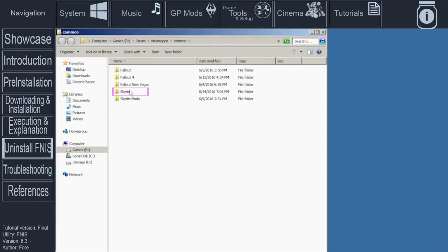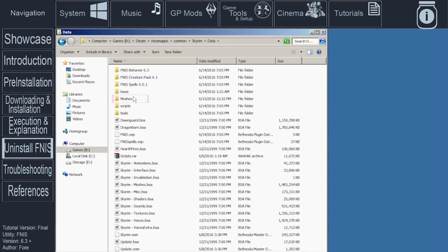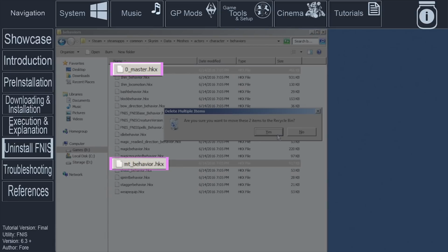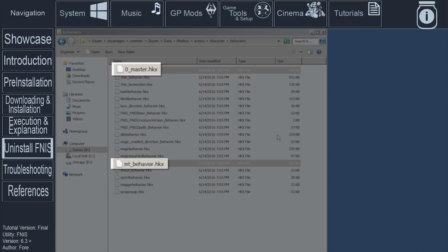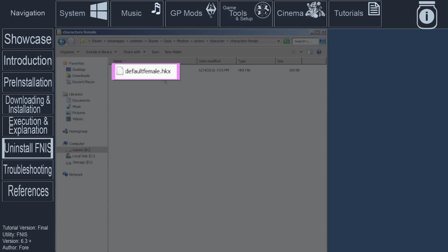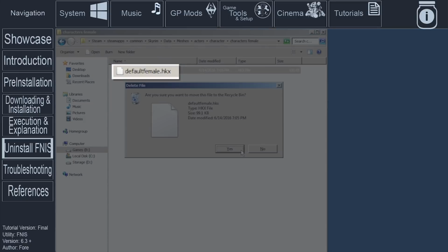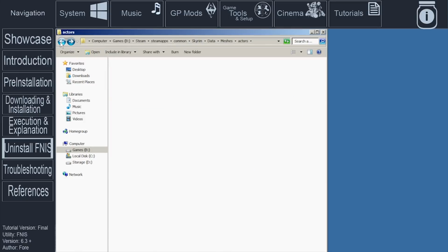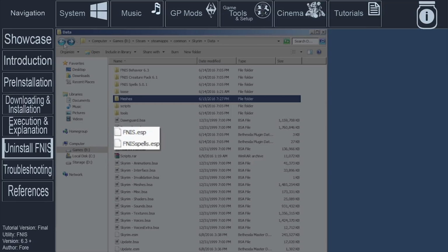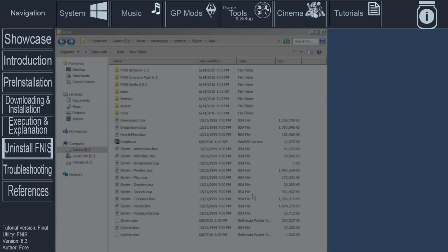Nexus Mod Manager users navigate to Skyrim, Data, Meshes, Actors, Character, Behaviors, and delete 0_master.hkx and mt_behavior.hkx if those files still exist. Arrow back to the character folder and open the character's females folder, and delete defaultfemale.hkx if it still exists. Arrow back to meshes. Delete animationsetdatasinglefile.txt if it still exists. And finally, arrow back to the data folder and delete any FNIS ESPs that are still there.